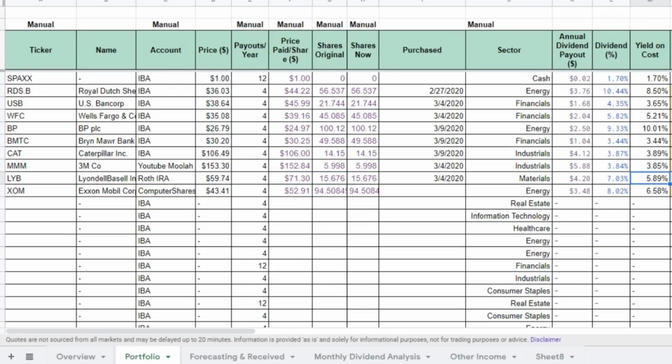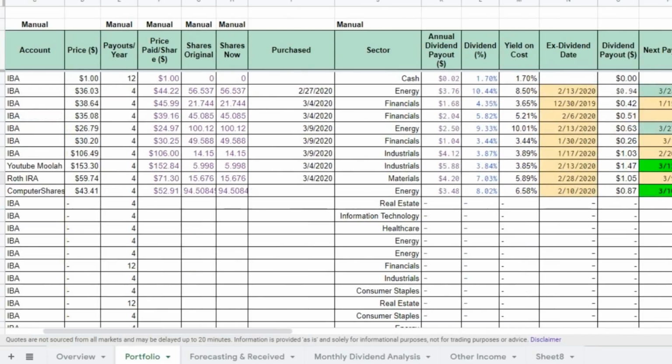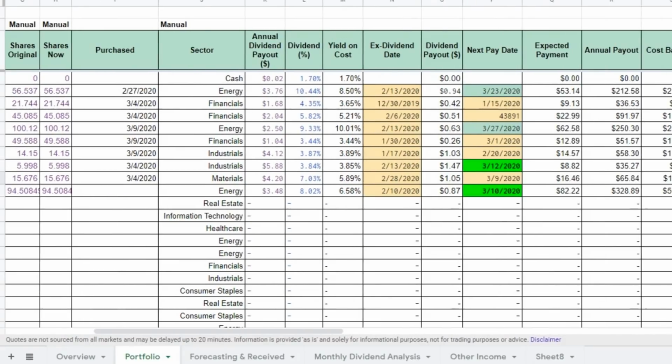Purchased it at just under a 6% yield. It's currently up to about a 7% yield at the moment, so I can't complain with that at all. Pays $1.05 every single quarter. Gets me $65 a year, so just over $5 a month, which it all adds up at the end of the day.